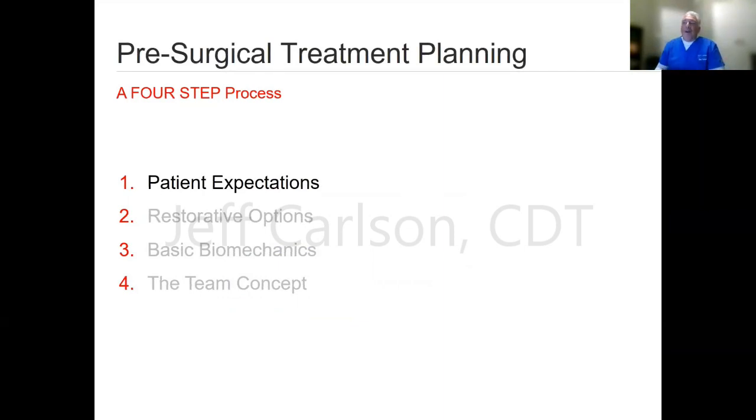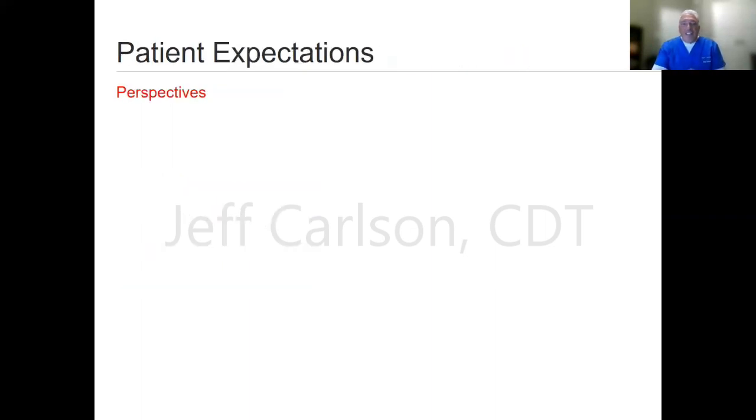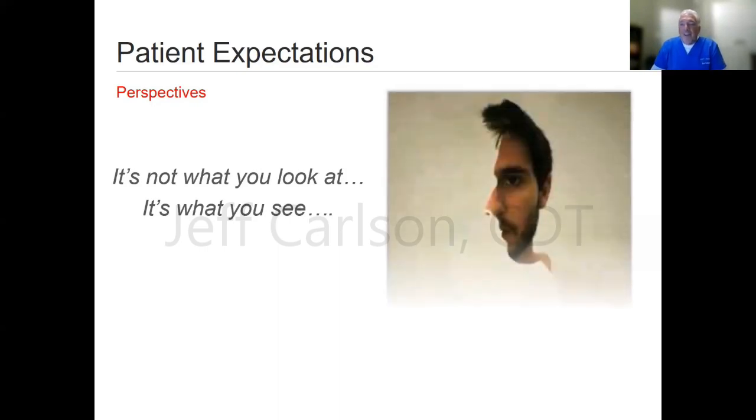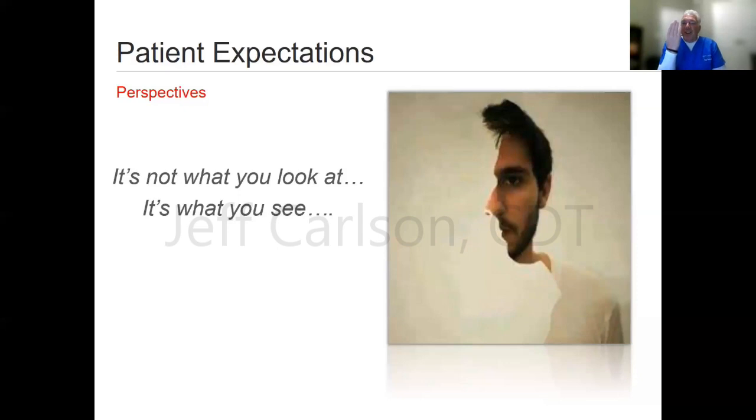So let's go back to our concept of the 4-step process of pre-surgical treatment planning. Patient's expectations. Let's zero back on that. It's about perspectives, the patient's perspective. And perspectives, it's not what you look at, it's really what you see. In other words, if you look at this real quickly, are you looking at a patient frontal facing you or facing a profile? Which are you seeing? Of course, you can't answer me, but you're answering yourself.